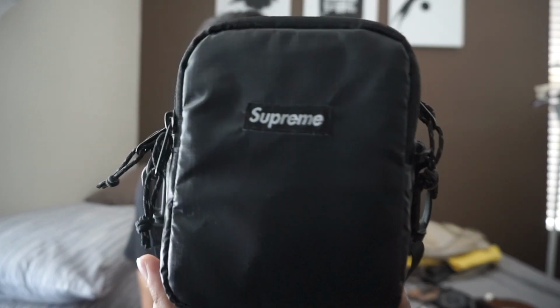Actually, one more bag. Can't forget the Supreme crossbody. Totally joking, I don't really use this one anymore, but it was a gift, so I do tend to keep it around. It actually is quite useful sometimes. Fits my camera perfectly, actually.